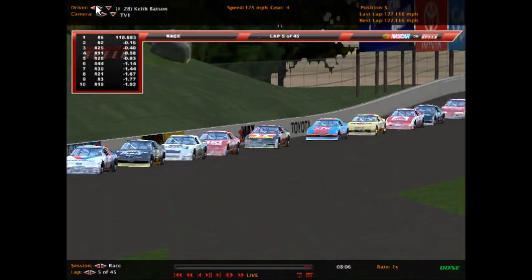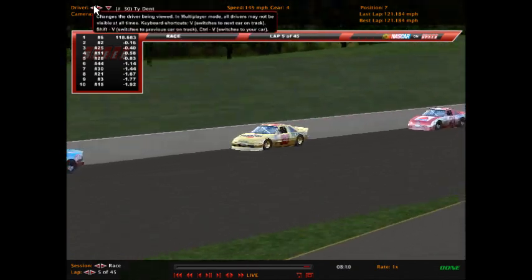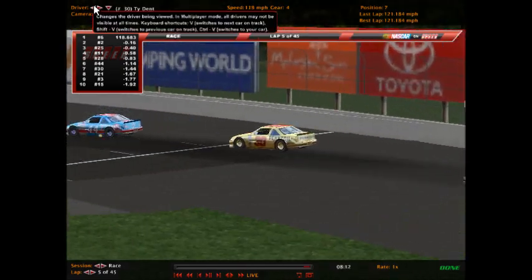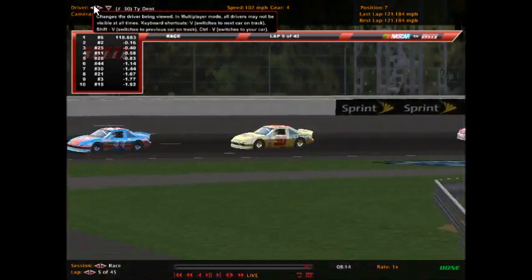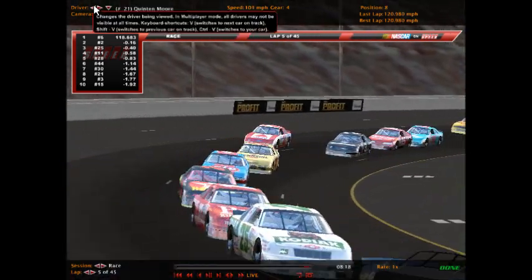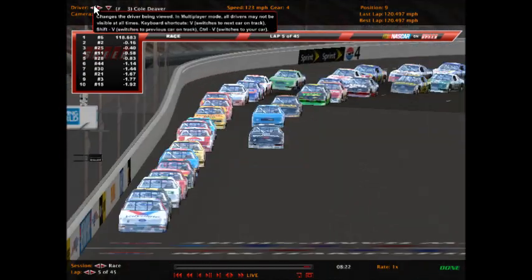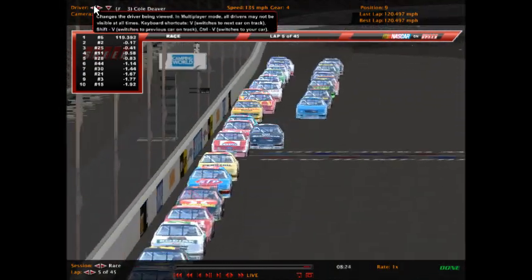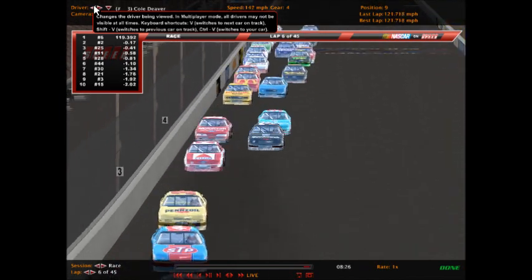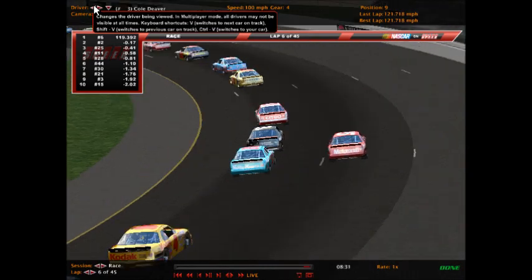6th is Mike Becker. 7th, having a good run in 7th position, is Ty Dent, the number 30 car. He's having a great run so far today. Qualified well in the 8th position. He's already moved up to 7th place right now. He is in battle for 8th between Quentin Moore in the 21 and the 3 of Cole Deaver. Deaver comes into this race the points leader and almost makes contact back with Joshua Osborne in 15.